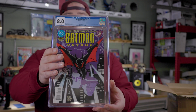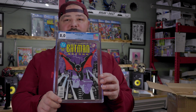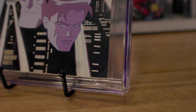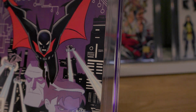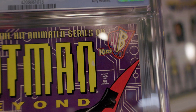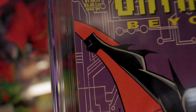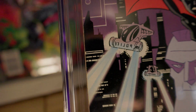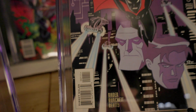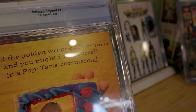It is an 8.0. It was funny because I was pleasantly surprised with this 8.0, and here's why. This does have some ticks along the spine. It had some light dog earring down here, and then some kind of tape pull or something right there. The back is quite clean. It does have like 2 ticks on the back. Got an 8.0, and I was like, okay.